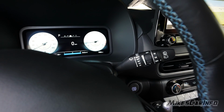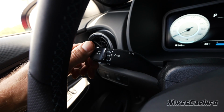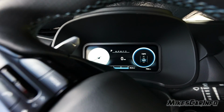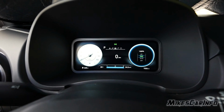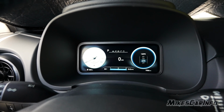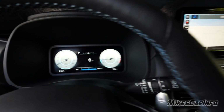All right, windshield wiper controls are there, and turn signals there. But the turn signal also has the headlight switch. So you have off, automatic parking lights and headlights. And you can check out the night video showing how they work and how well they work. And when you turn them on, the screen shows you right there. So you don't necessarily have to look at the turn signal stalk to see what you're doing, which is pretty cool.